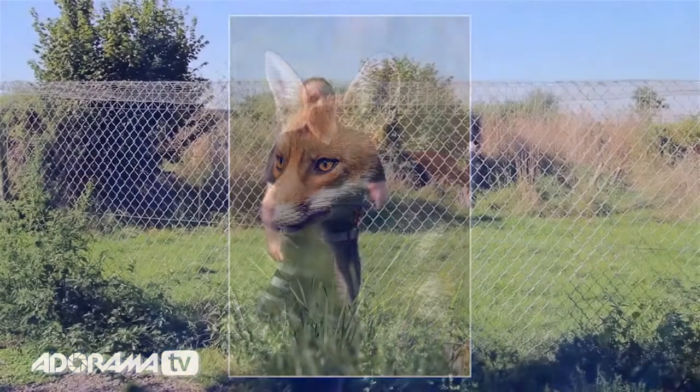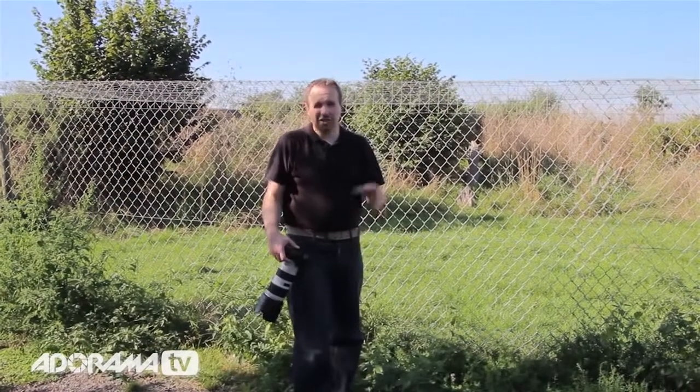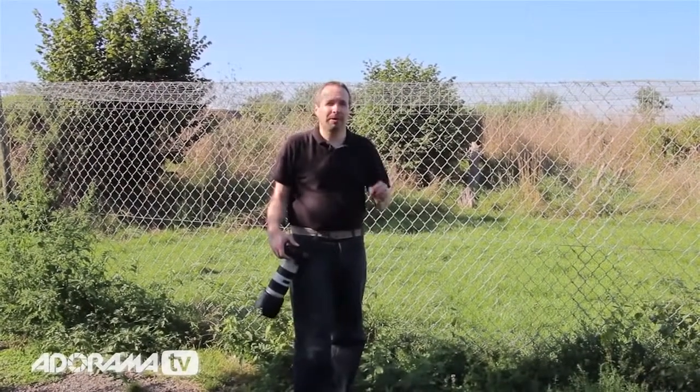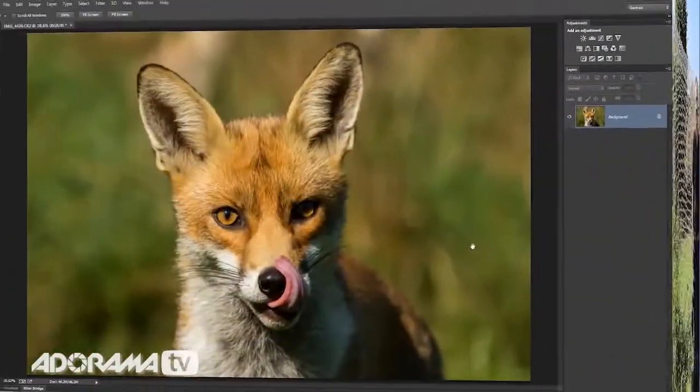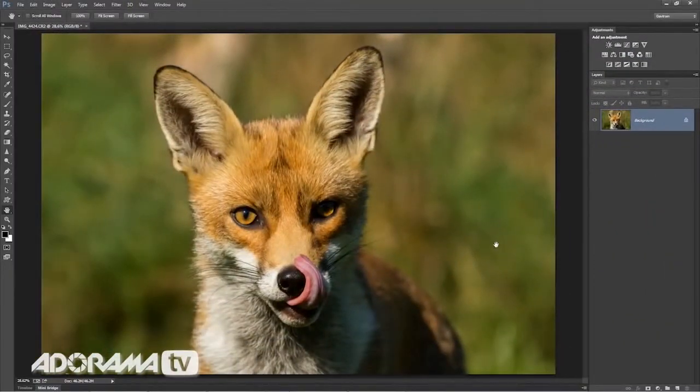So there we go, I've got some great photographs in the bag. Now all I need to do is take my favorite picture into Photoshop and we'll do a little bit of editing, and we're going to do that right now. So I took a load of pictures at the Wildlife Centre and it really was great fun, and this is the one that I want to work on.